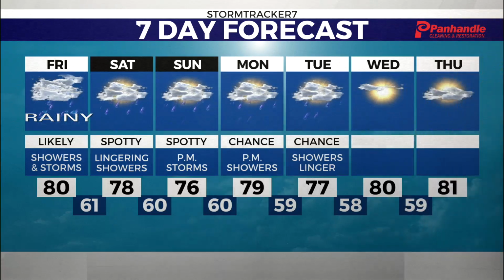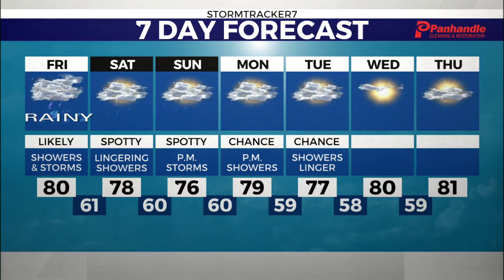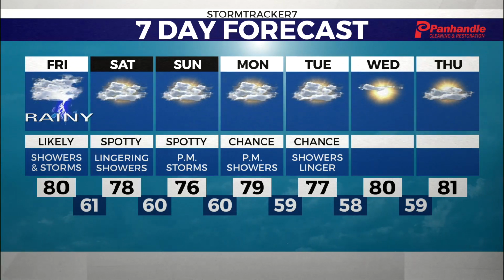Keep an umbrella handy. Better chance for a little more widespread rain on Monday with a high of 79. Showers linger on Tuesday, 77. We'll dry out at the end of the 7 day with highs near 80. That'll feel pretty good.